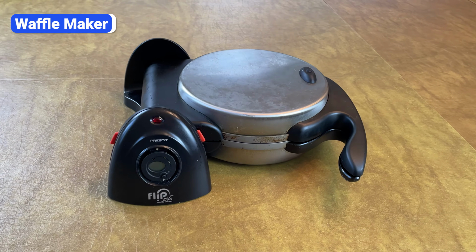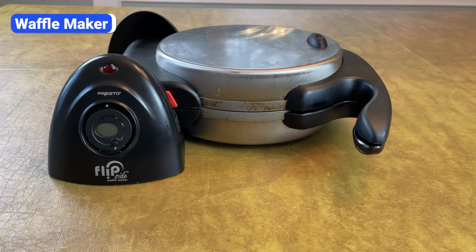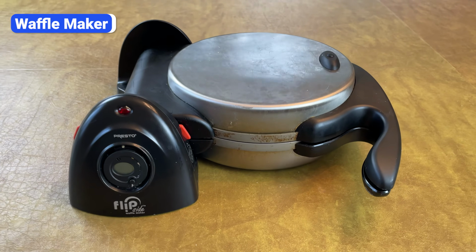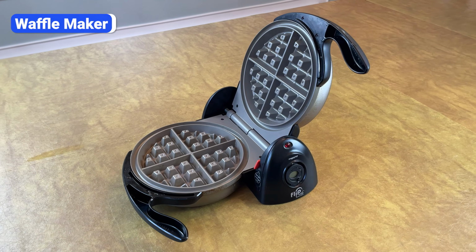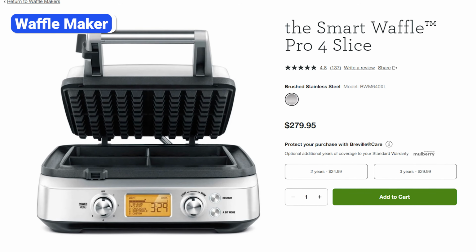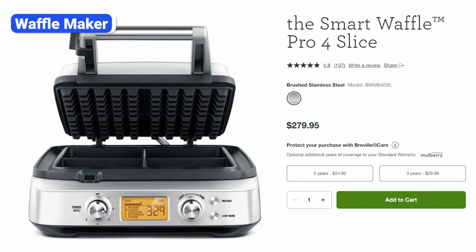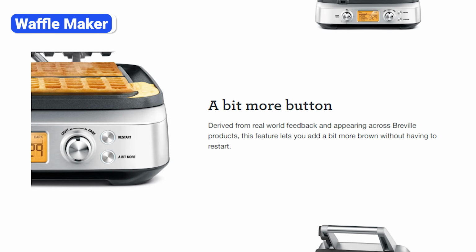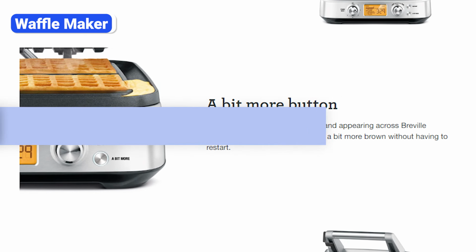A waffle maker is a great gift for breakfast lovers, people with kids, or anyone who appreciates chicken and waffles once in a while. This Presto flip-side waffle maker is affordable and simple to use. It doesn't have any temperature settings. You plug it in, wait for it to preheat, and put in the batter. If you want a higher end model, this Breville Smart 4-slice waffle maker costs more but has controls for specific types of waffles, a browning control dial, and what they call a bit more button that lets you cook for a minute longer without restarting.